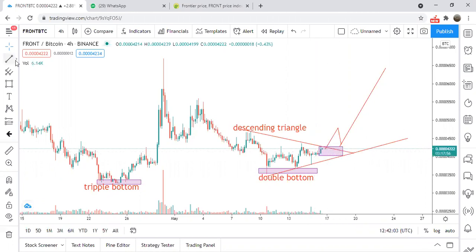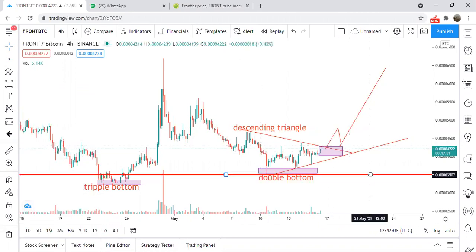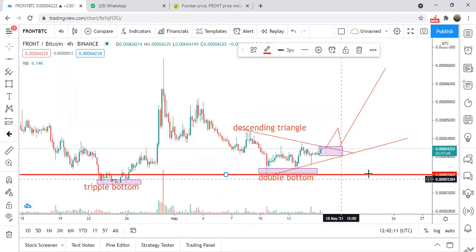So where do you stop your loss? Let's say the structure did not play out. You stop your loss below the last support. This is a support area. Put your loss here. Let the market take you out.